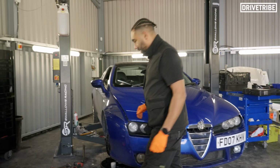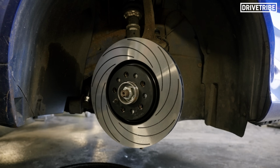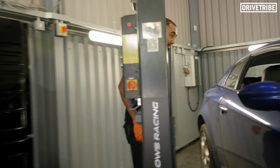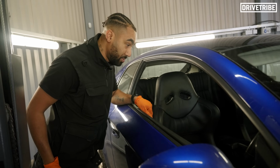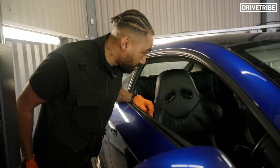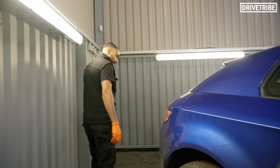Going around, there's a few other tweaks that have been done since I last saw it. We've got some new discs from Tarox. Moving on, which I just noticed today, we've got brand new seats, which look absolutely awesome. Well done, Mike, on sourcing those, because they look fantastic. They'll actually be very comfortable to drive now. Looking forward to it. We've also noticed we've got a new exhaust.